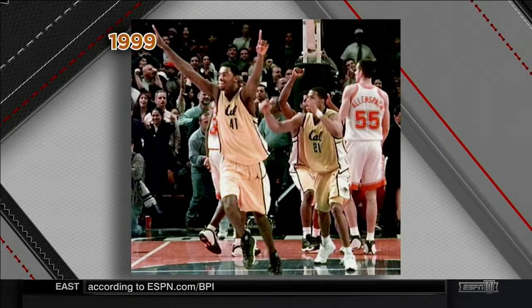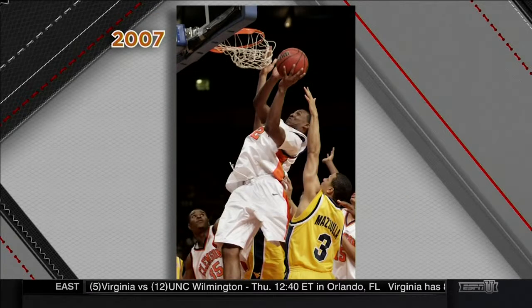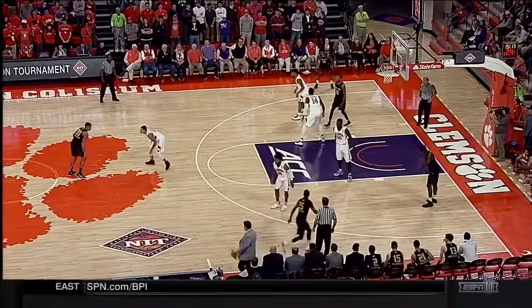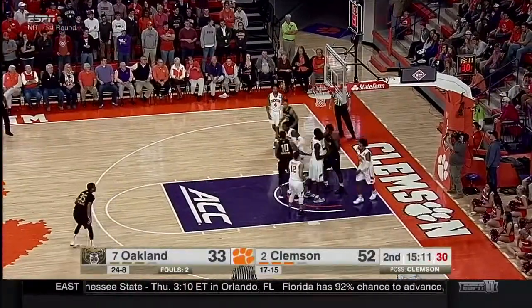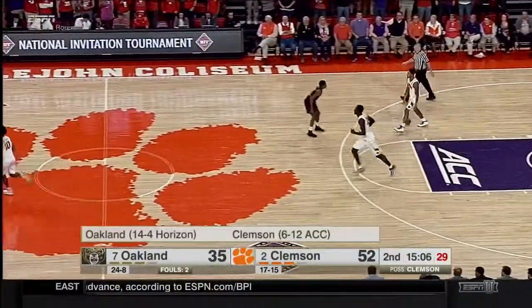3 trips to Madison Square Garden. The first one coming in 1999, a loss to Cal. 2007, that's Sam Perry. Trevor Booker still playing in the NBA. Also another trip to the Big Apple. And then again in 2014 with KJ McDaniels. He now plays with the Brooklyn Nets. The Tigers are the most experienced team here in the NIT. 16 trips overall. That's a lot.